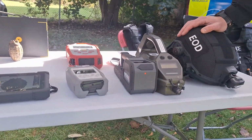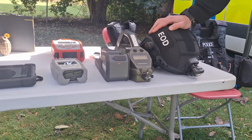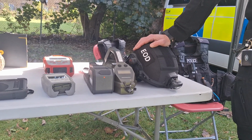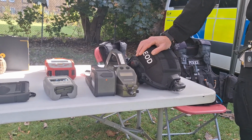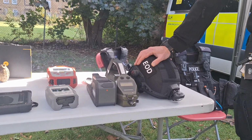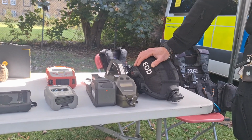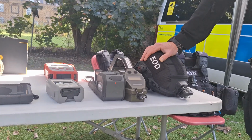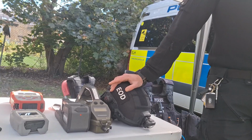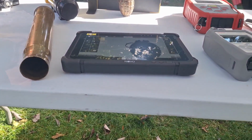Did I see a Geiger counter on there? Yes, that has. That's just some of our detection, identification and monitoring equipment that we've got. The bomb squad. So we've got an X-ray system.